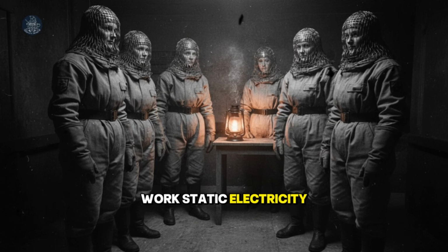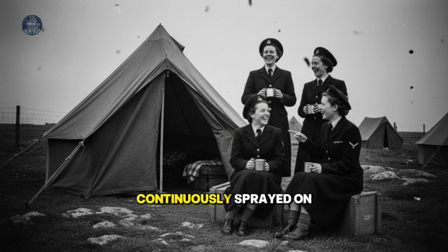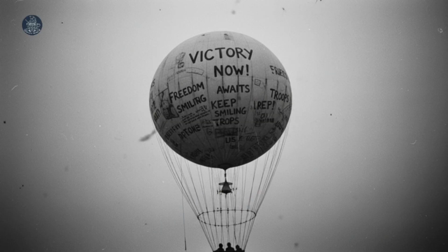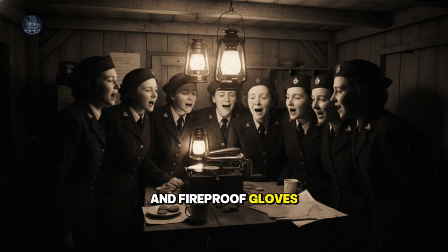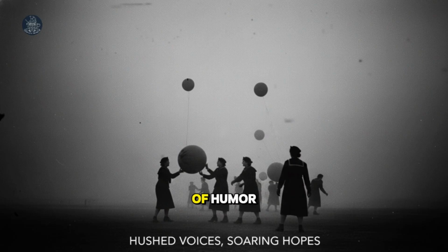Static electricity could trigger an explosion at any moment, so water was continuously sprayed on the latex to prevent sparks. Personnel wore flash jackets, hoods with copper gauze face panels, and fireproof gloves. Despite the danger, the Wrens maintained a dark sense of humor.